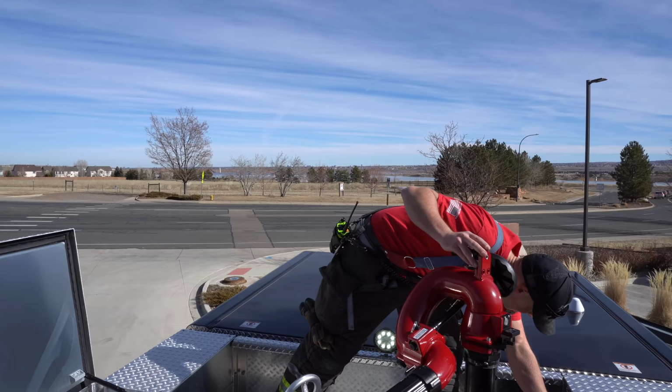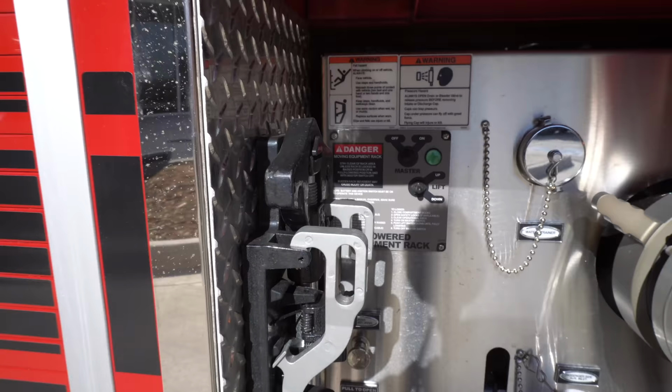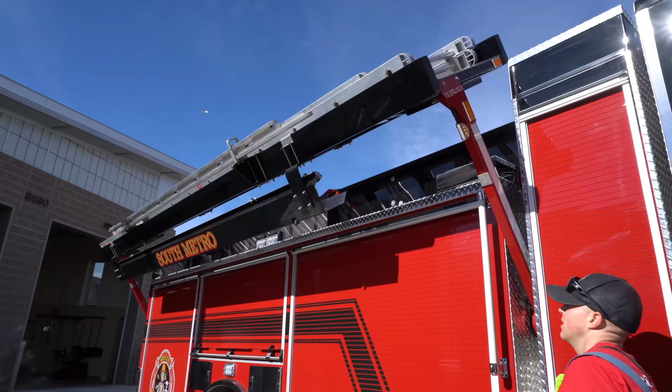Drops back down automatically. We have our ladder rack over here, and the ladder rack will actually drop down, which I'll show you guys in just a second. So in order to drop the ladder rack down, you get power to it. Ladders come down. This will automatically drop the ladders down to a place where we can grab them safely, effectively.